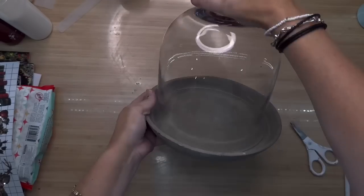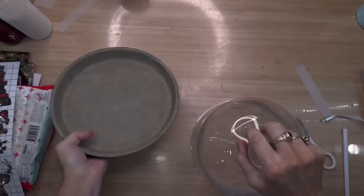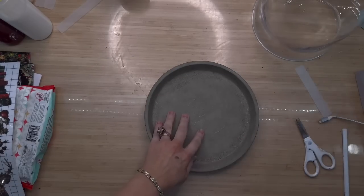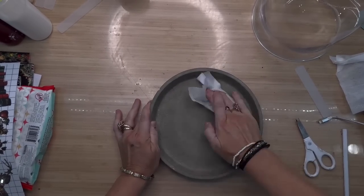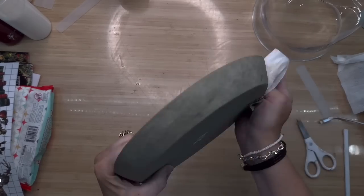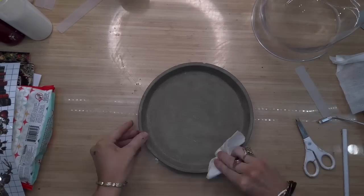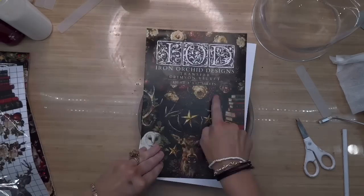Our next project is going to be one that I found at Goodwill for like $3. And when I flipped it over, I realized that it was from Crate and Barrel. Now, when I bought this piece, I knew that it was really good quality, but I didn't even notice that that was the maker. So I'm just going to clean it up really good because it's been sitting outside on my patio with some of my plants underneath it. And we're going to decorate it and get it ready for Christmas.